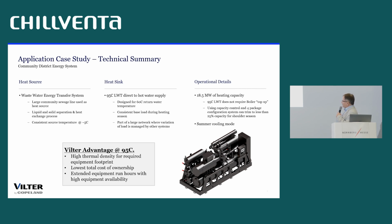And thanks to the configuration of our systems, we have 4 packages. Each package can go down to, they have slide valve capacity control. So we can go down to less than 25% of the design heat output on the system for the shoulder seasons. And the design thermal output of the system is 18.5 megawatts.